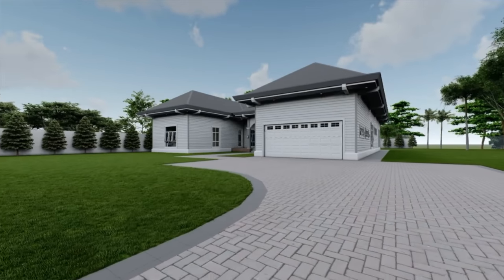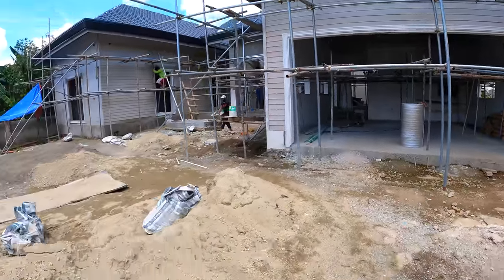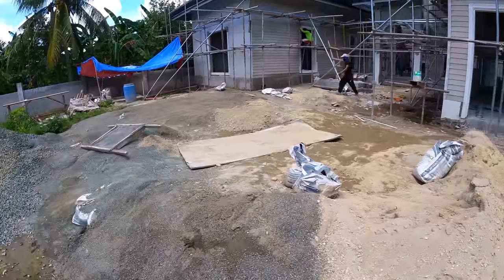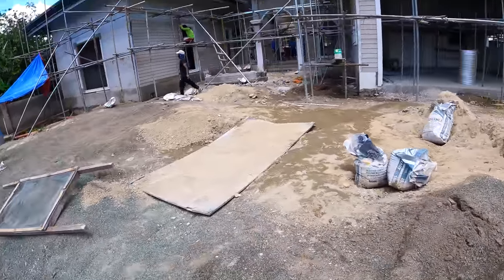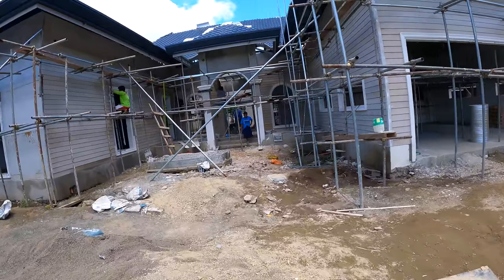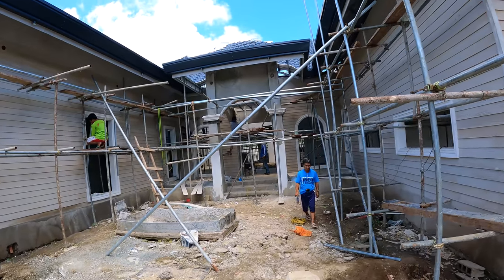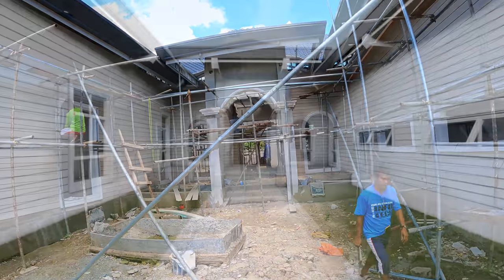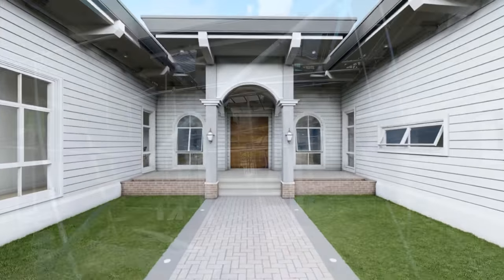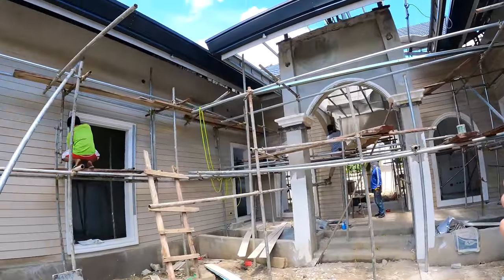Remember the garage, the huge two-car garage here that we have on the side of the entranceway. Let's go ahead and go into the entranceway. Let's walk through the house, and then we're gonna talk about some of the features inside here. Now, I want you to look at the beautiful architecture of the entranceway to the house. It's hard to imagine from the original walkthrough that we did that it was going to look like this.